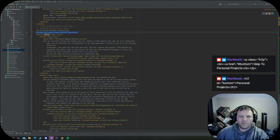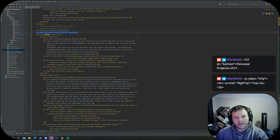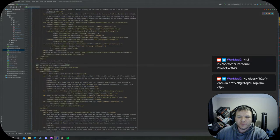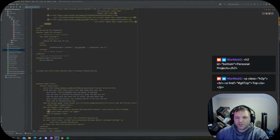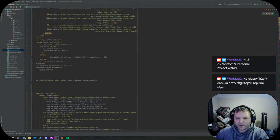So while I'm down here, where it says personal projects, underneath it I have top, which looks like this. And that says class h2p. So h2p is the CSS style, but the href top refers to... Find it up.